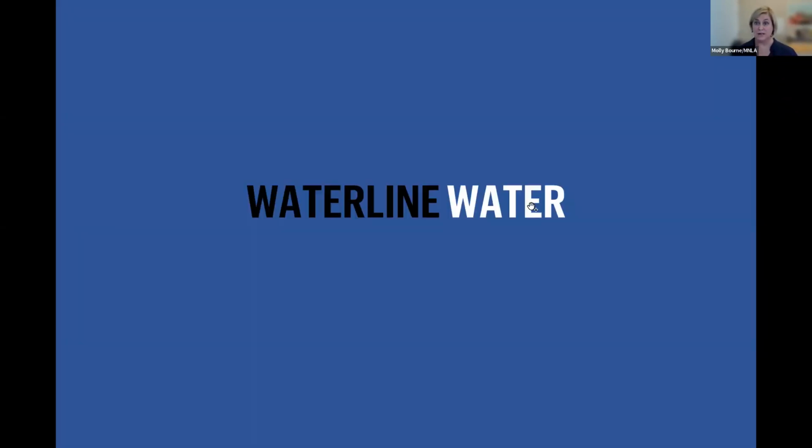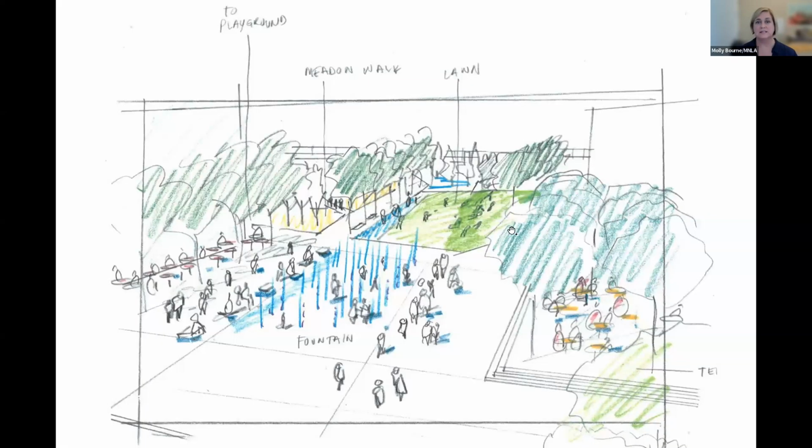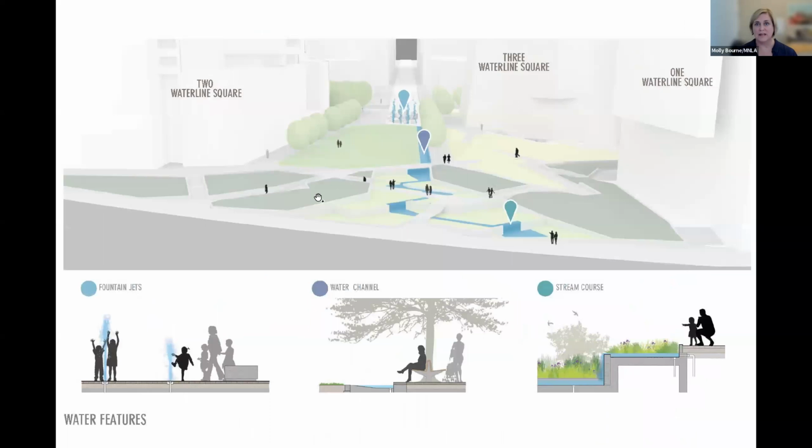And so one aspect of this was the water, and the idea that the water acted like a transect that expressed the dissolution of the grid into the river. So you can see this is a sketch. Actually, this is Greg Leonard's sketch. He's incredibly talented. And you can start to see how the water starts here, moves through, and then goes through the site. The idea that it would be very playful, and then a bit reflective, and then part of what we call the riparian area. And so again, that was the sketch.